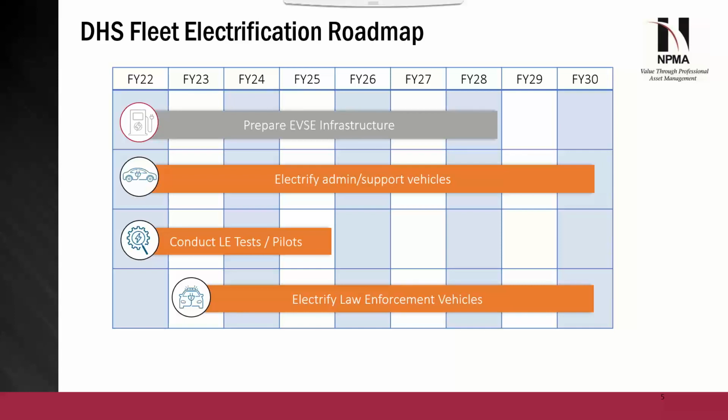Once we go through the proof of concept and conduct those LE tests, we'll have a determination on whether these vehicles can or cannot meet the law enforcement mission. And for those vehicles that do meet the law enforcement mission, as you can see in the graphic at the bottom, we plan to start making those purchases and leases to increase the electric fleet of the law enforcement organizations all the way up through our end goal of FY30.